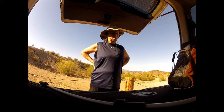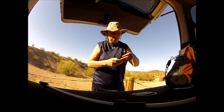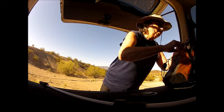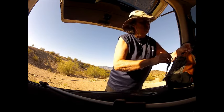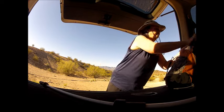There's absolutely no wind, and let's see what time it is. 8:41 a.m. Pretty good start. About 67 degrees. So here we go. We're off.